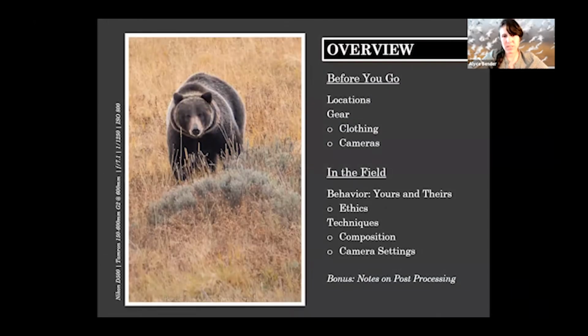For wildlife photography, I find it's very, very important, kind of beyond landscapes and things like that, where you can wander around once you're in an area and find things. With wildlife, you get so many better images if you do some basic things before you go in the field. So we're going to talk about what you do before you go, what you do once you're in the field, and a bit about what you do after, when you get back.